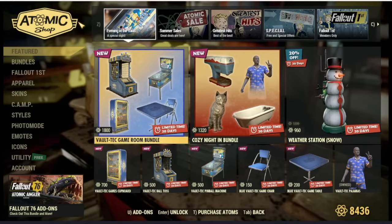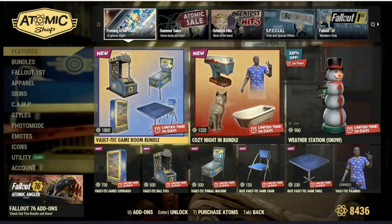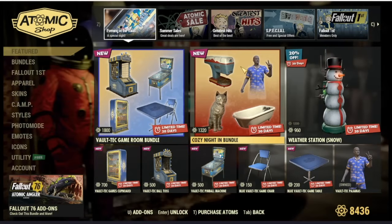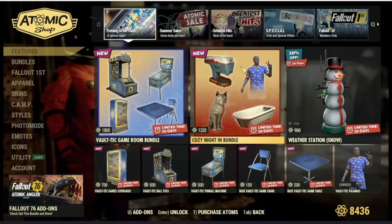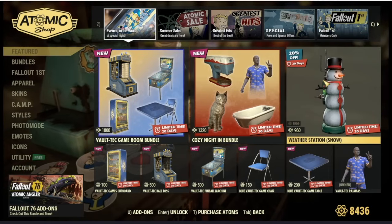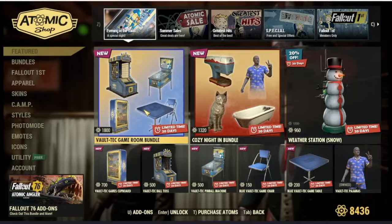Now, I promised we'd be looking at the new stuff in the Atom Shop, and this week we have the Vault-Tec Game Room Bundle, which is new stuff. Some of it's just reskinned stuff that we already had. And then there's also this thing that lies and says it's new stuff, but it's not. This is all repeat items. That's the Cozy Night In Bundle. Very fitting right before the 4th of July. That's what I'm going to be doing for the 4th of July. Of course, also take a peek at the weather station. This is a return item on sale for a whopping $960. I'll be peeping at some of this stuff as well, but let's get into it.